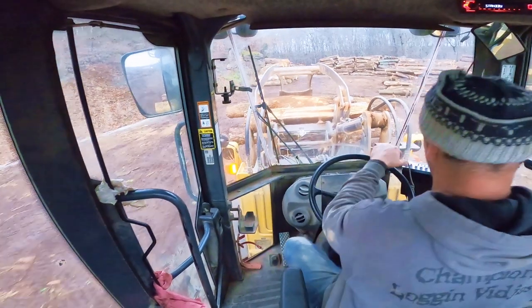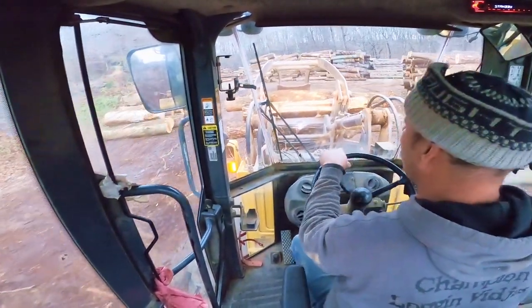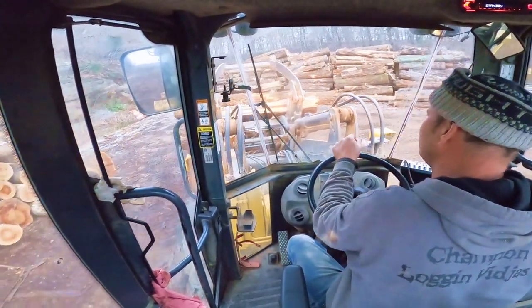Man, we got a good looking log yard right now. We gave 130, I think, thousand. We gave a chunk for it.